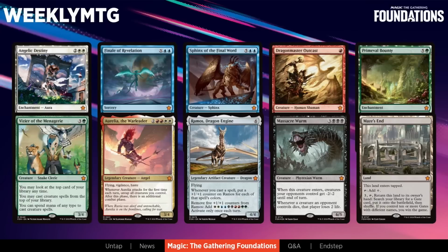Okay. I also love seeing Dragon Master Outcast here. That was a tournament card back in the day. Classic. Yep. Scales really well no matter what format you're playing in. Angelic Destiny. I've lost to that card plenty of times. Aurelia the War Leader was actually a late addition.